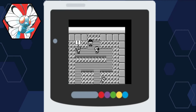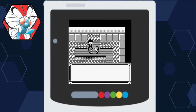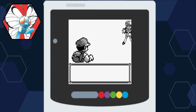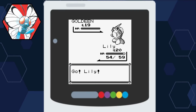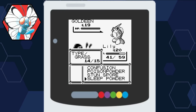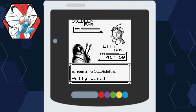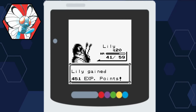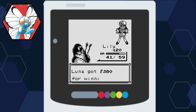Goldeen, the Pokemon of the other trainer in front of Misty, is a Pokemon that knows Supersonic, and as many people know on Twitch, I hate the attacks Sand Attack, Supersonic, Confusion, and Hypnosis, or any sort of accuracy or status inflicting move, because it's super frustrating to take on when you're trying to beat the game as quickly as you can. We do manage to pull out the win against the Goldeen trainer though.